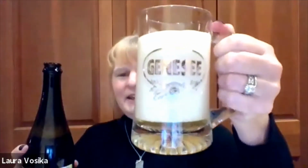I chose this because Saison is a farmhouse ale. It harkens back to the days when water would kill you, so people brewed low alcohol beer and drank it throughout the day, and that's how they kept themselves hydrated. And that foams up. Look at that. Yeah, it's really highly carbonated.